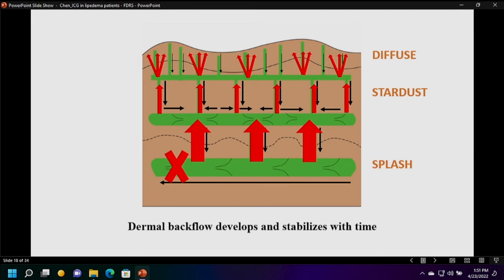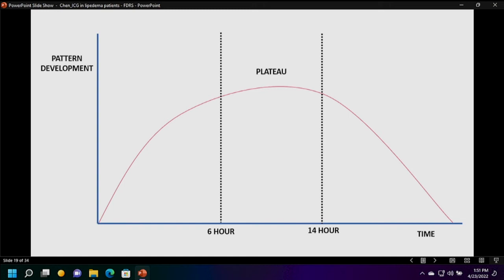As you can imagine, in patients with lymphatic dysfunction, this process will be slow. So if you inject and you scan right away, you'll miss out on a lot of the patterns. So when do you want to do the delay phase scan? Well, following injection, if you scan immediately, you'll see something. If you scan in half an hour, you'll see a different set of images. If you scan at an hour, again, different. 2 hours, 3 hours, and so on. Eventually, you reach a plateau phase at which the patterns no longer change until you hit the regression point.